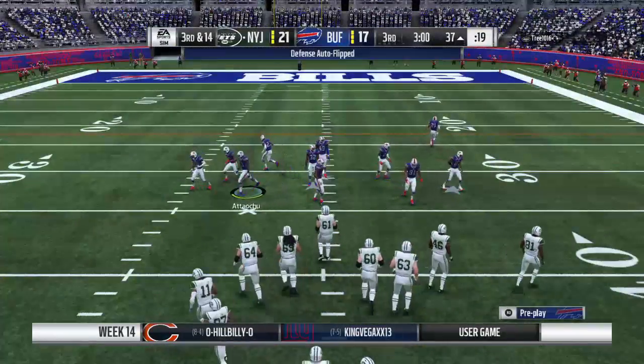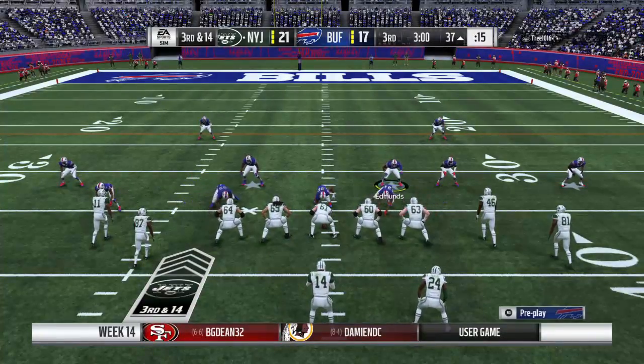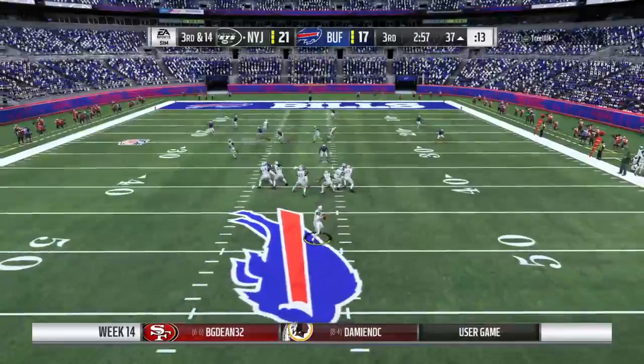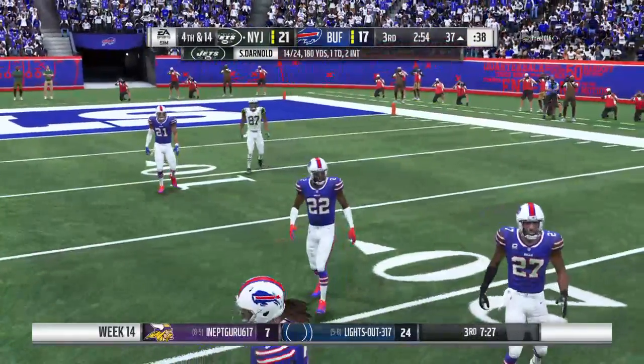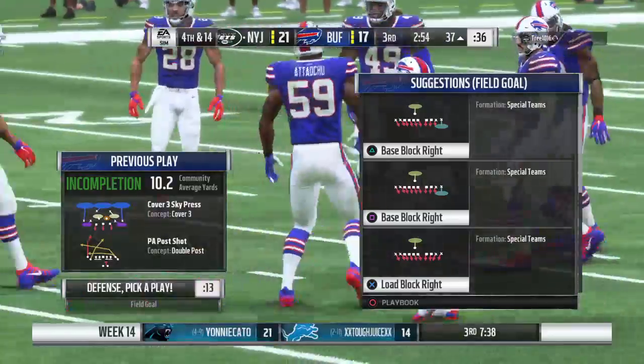An incomplete pass on that last play, and that means they'll need to come up with something here on 3rd down. They'll fake the handoff. Now Darnold. Oh, incomplete. Nearly the pick they needed. They would have loved one there, but at least it does get them to 4th down.